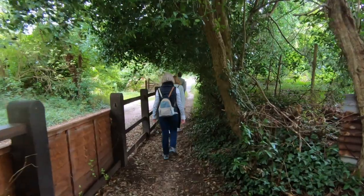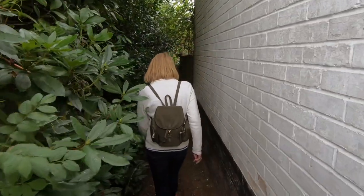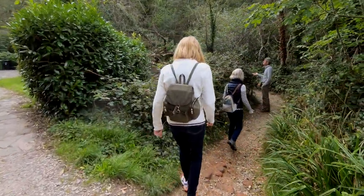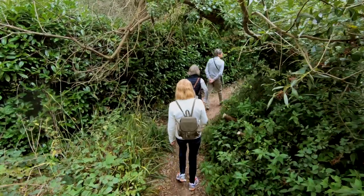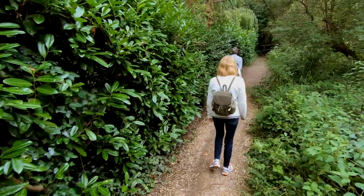This route we're taking can be found in the AA's 50 Walks in Hampshire and the Isle of Wight guidebook. This way back is certainly not as picturesque as the riverside, obviously, but varying terrain and numerous blackberries make up for it.